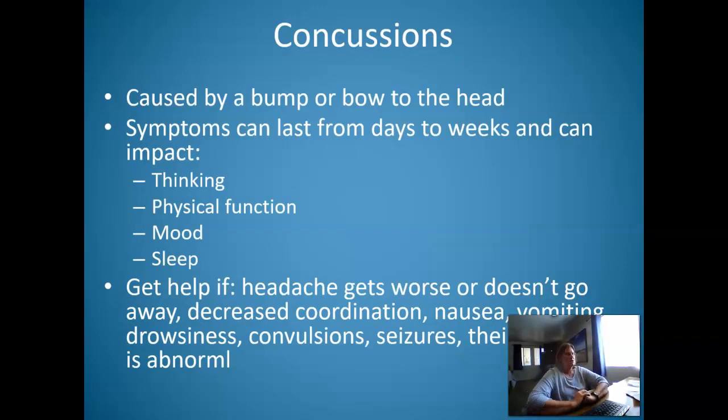As far as concussions go, a concussion is caused by a bump, or that should say blow, not bow. So caused by a bump or a blow to the head. Symptoms can last from days to weeks and can impact thinking, physical function, mood, sleep. Get them help. If a person gets hit in the head or a blow to the head and now they've got a headache that's not going away, or their headache keeps getting worse, or their coordination is off, they're starting to feel nauseated, they're vomiting, they're drowsy, or they might have seizures or convulsions, their behavior seems abnormal, they need to go get help. They need to get looked at.